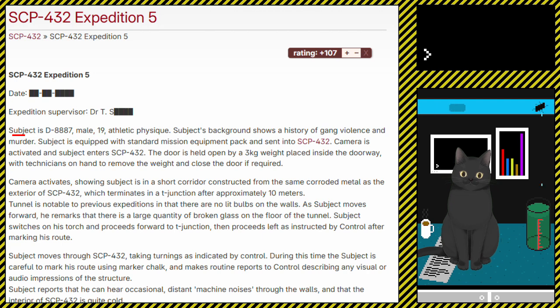Subject is equipped with standard mission equipment pack and sent into SCP-432. Camera is activated and subject enters SCP-432. The door is held open by a 3-kilogram weight placed inside the doorway, with technicians on hand to remove the weight and close the door if required.